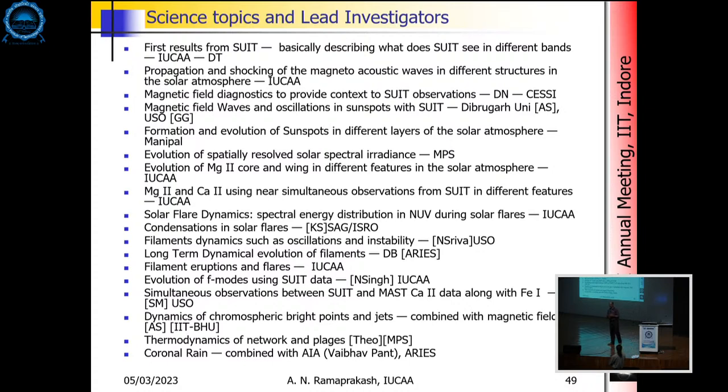SUIT is going to produce a wealth of data on the Sun, and combined with other payloads on Aditya, it is going to open up doors that have not been available to study the Sun. So please make the best use of it.